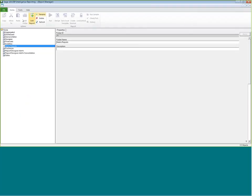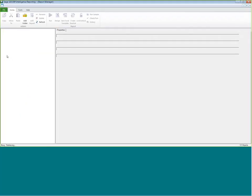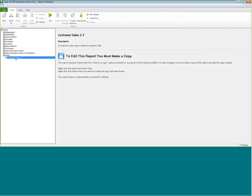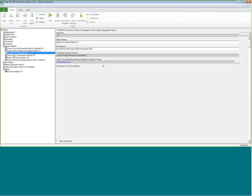Maximize this here. And the first step that you want to take as a new user is right-click the home icon and click Add Folder, like I've done here, Marks Reports. The reason you do that is the standard reports that we include out of the box do come locked. So if you've ever played with this before and you weren't able to make changes and create your own templates, the reason why is you need to make a copy by right-clicking, copying the report template that you want, and pasting it into your folder, like I've done here.